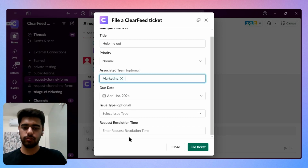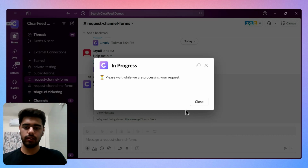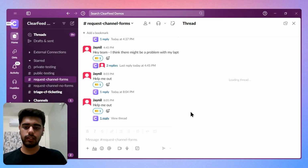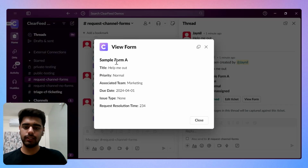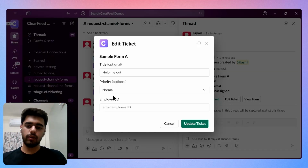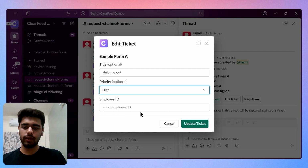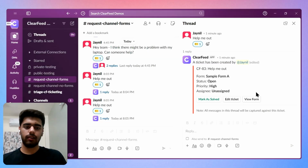I'll select some values here. I'll file the ticket. Now, once a ticket is filed, you can see on the thread that the form details are visible. So if a user clicks on the view form button, they see all the details that they've filled in the form. They also get the option to edit the ticket, and you can specify what fields you want the user to edit. So I increase the priority and I probably enter another field here. And this is what's possible using forms.